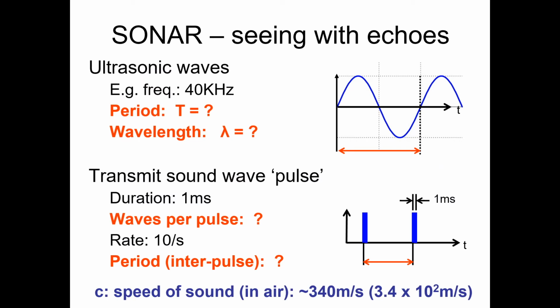Well, if we've chosen sonar, then we're looking to see with echoes, and to make an echo we need to create a pulse of some kind. And to create a pulse, we're going to have to use some ultrasonic waves, which look like the diagram in the upper right there. And we can imagine those sound waves traveling through the air. Now, what we're interested in is a wavelength. We know what that is. It's about 8.5 millimeters, and that's the length of the wave in space. What we want to know is how long that wave takes to transit.